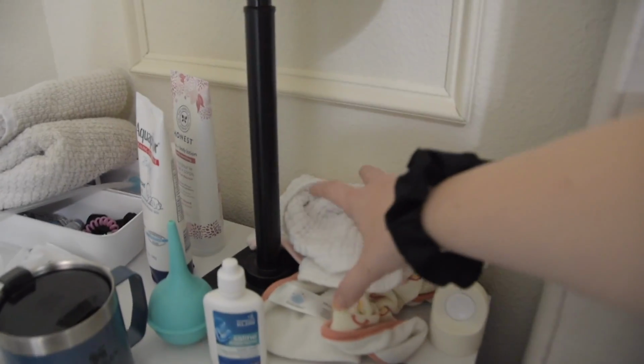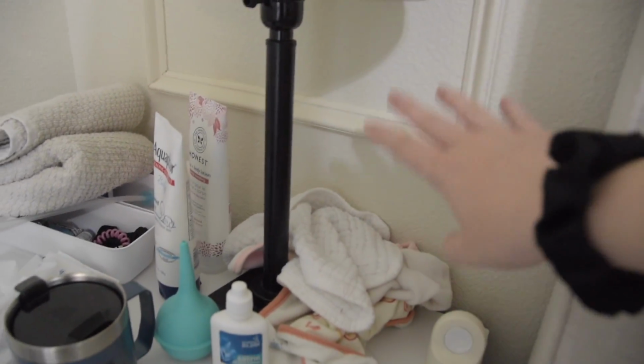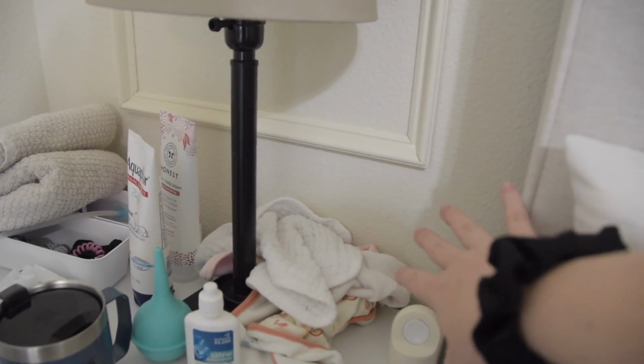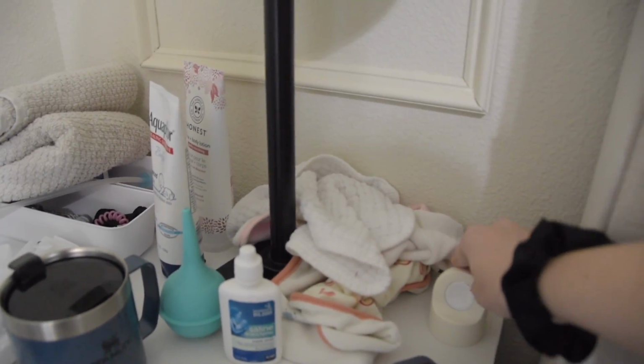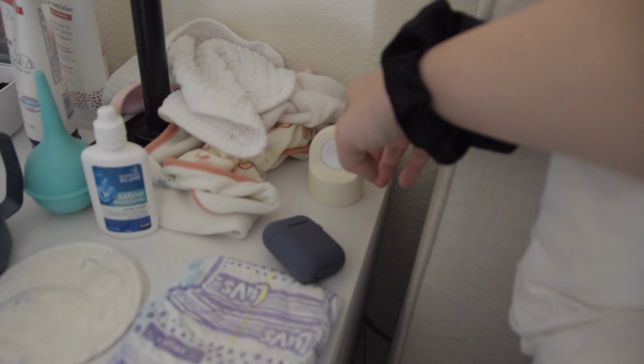But let me give you the quick little tour. I always have a large pile of burp cloths over here. Baby girl spits up a lot, and then we burp her in bed, and sometimes spit up comes up with that. So you always want to be prepared within arm's reach. I also have a stand for charging my Apple Watch.